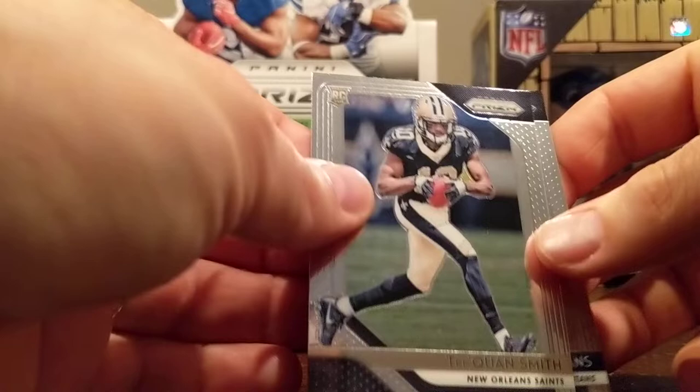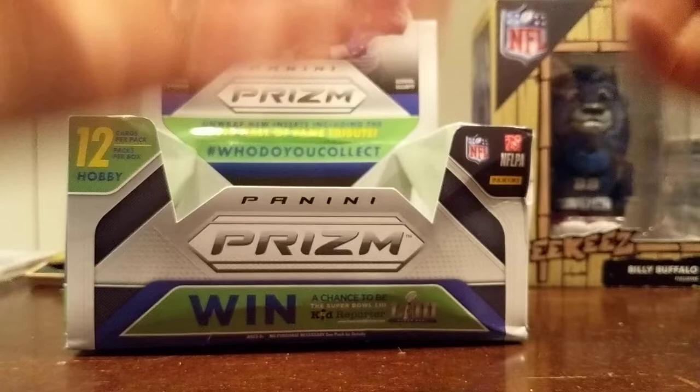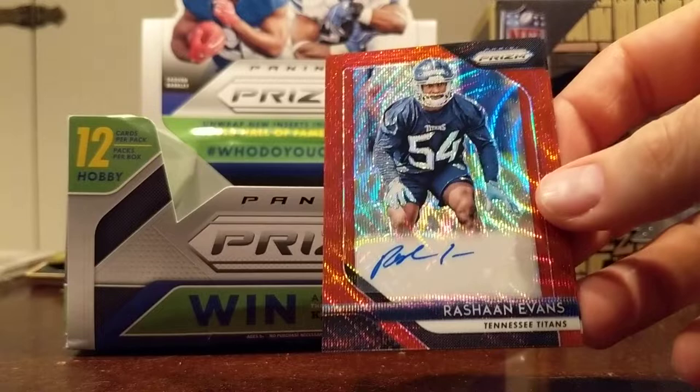Pretty decent box with that auto. So I'm just going to recap the autos real quick. They're all red waves. They're all numbered to 199. Jordan Atkins, Rashawn Evans, and of course, the hit of the box, Saquon Barkley.